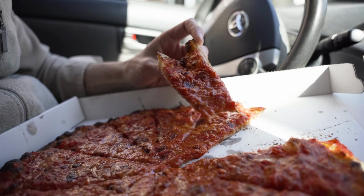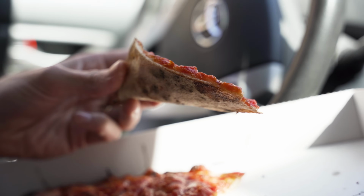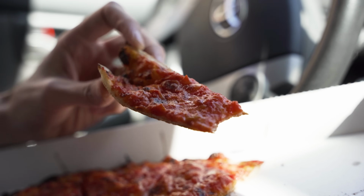If I felt any confidence, like in Pepe's, I just got crushed. Like all of my confidence to be able to make this just got crushed.